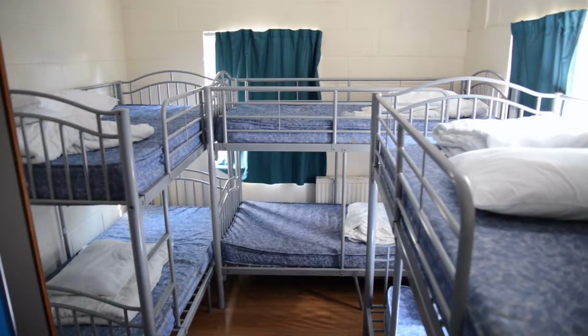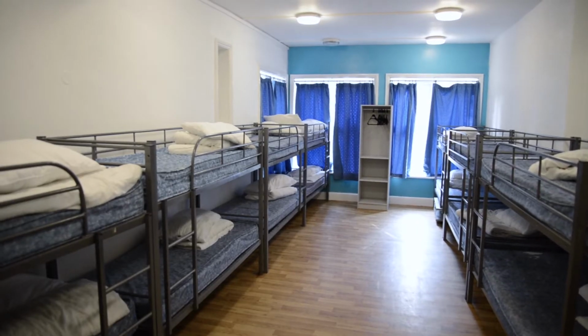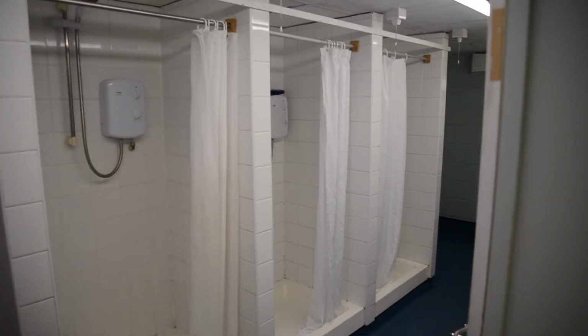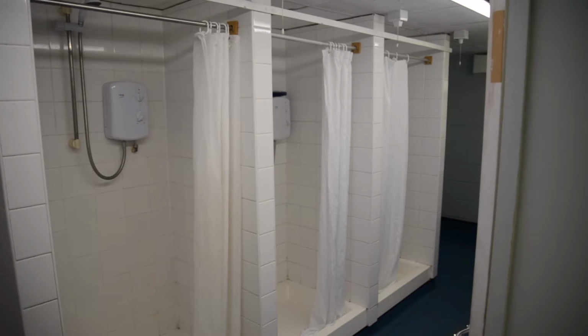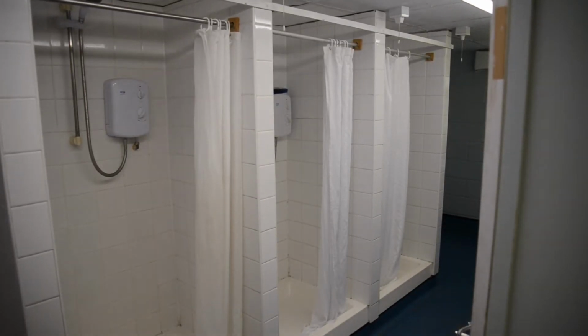Dorm rooms are gender specific and vary from 6 up to 16 beds per room. We provide all bedding and ask the children to make their beds upon arrival. Communal showers and bathrooms in the accommodation blocks are also gender specific, but are sometimes shared with other schools who are in the same block.